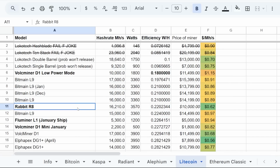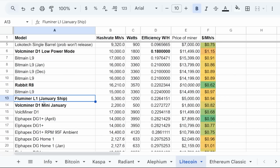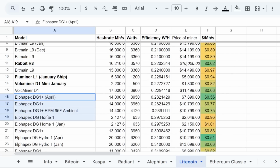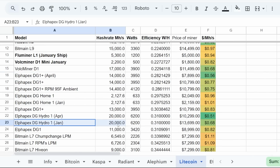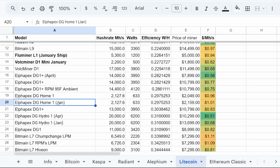And I forgot to mention this Rabbit R8. I don't know if Rabbit is going to have a mini miner as well, but we have FluMiner here, Volkminer, now Rabbit, and of course Elphapex. Elphapex was more notorious over this past year, having come out with the Dogecoin, Litecoin merge mining Dogecoin miners, and they have variants of the big boy ones and the small ones, like their DG Home 1, which I have to say is pretty nice. It's really quiet, but the efficiency is a little bit worse at 0.29.